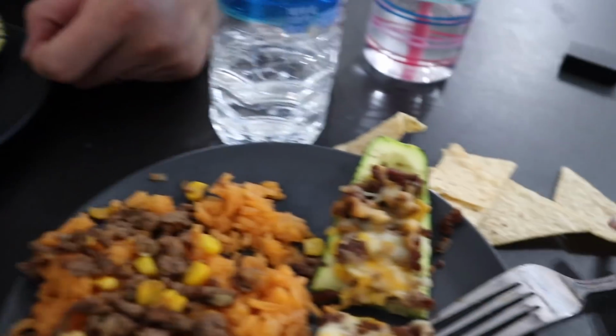You said somewhat healthy meal because it has hella dairy. This is probably keto friendly. Can you eat meat with keto?